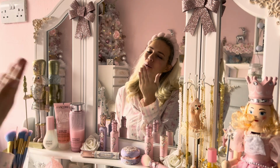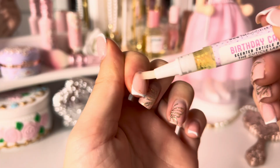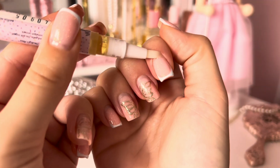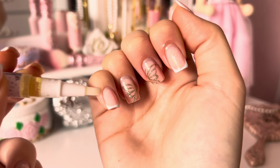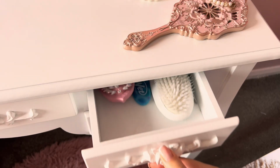If you wanted to go that little extra mile for your self-care routine, I recommend adding in a cuticle oil. This is from the Cuticle Lab. They do loads of different flavours. This is birthday cake and it smells so yummy. I do this every morning and night, give my fingers a little massage, and I swear it makes your nails last so much longer and just look that little bit healthier.